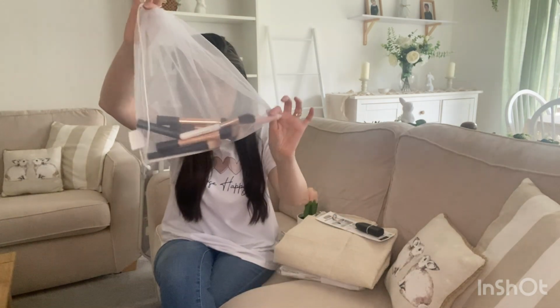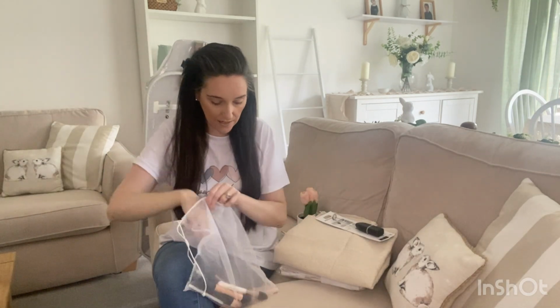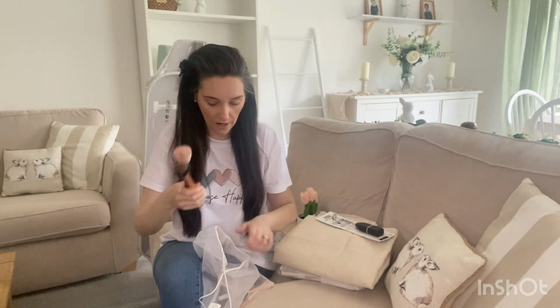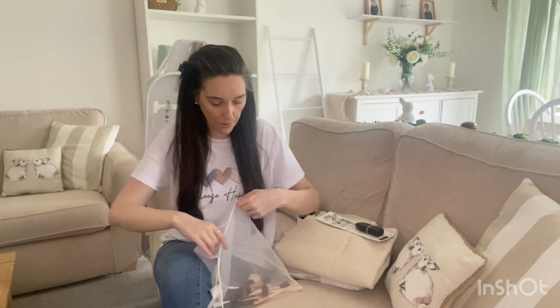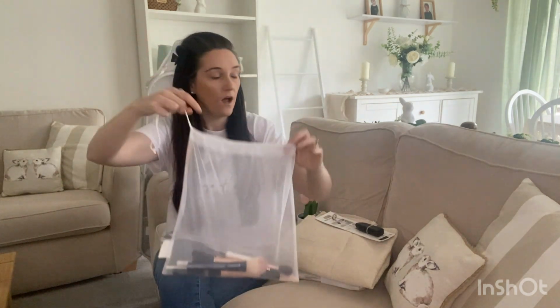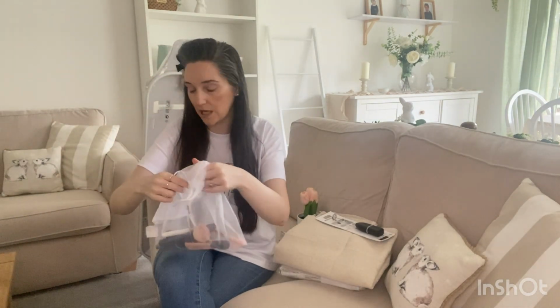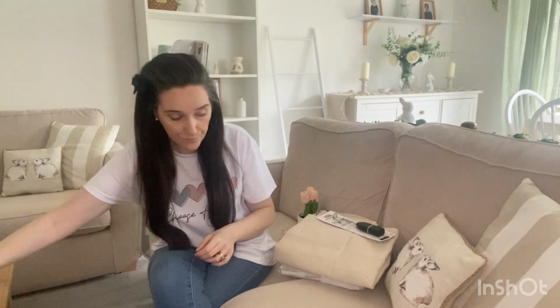I've also washed my makeup brushes. Honestly, you should have seen how disgusting these brushes were yesterday. They were so bad, and now they are lovely and clean. I use either shower gel or washing up liquid to just wash my brushes, in a little pot of warm water, and then to dry them I pop them in this little dryer bag, and I literally had them hanging outside on the balcony in the direct sunlight for the sun to air dry them. But yes, they look a lot better than they did yesterday.